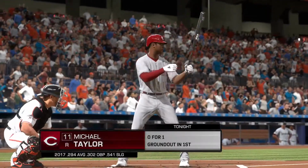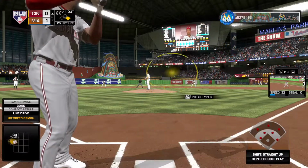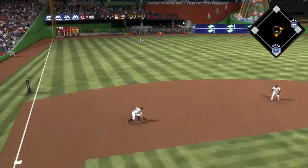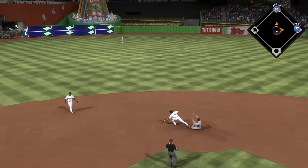Striding in once again, Michael Taylor. 0 for 1 for him here in this one. Taylor. First pitch coming. Here it is. Hit hard on the ground to third. And that'll just sneak past his outstretched arm, a base hit.